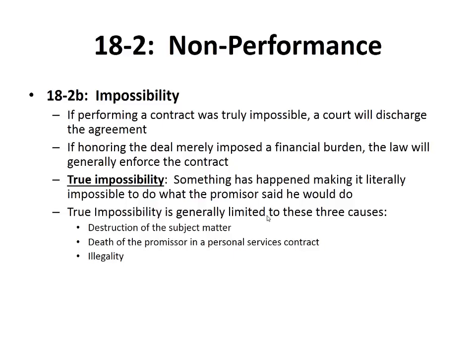If honoring the deal merely imposes a financial burden, the law is going to go ahead and enforce that contract. It has to be something that's truly impossible. Courts generally say the following things create true impossibility: if the subject matter of the contract is destroyed, if the promisor in a personal service contract dies, and if whatever was contracted for becomes illegal, a court would say it's now impossible for anybody to do that legally.